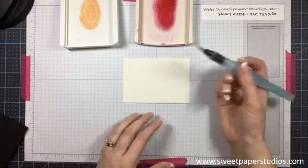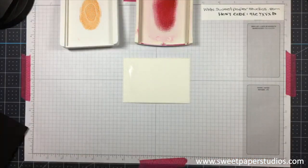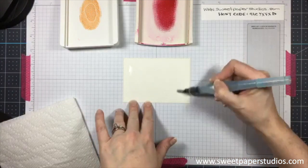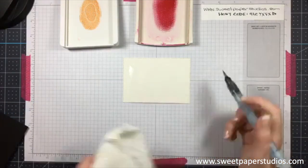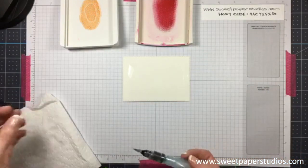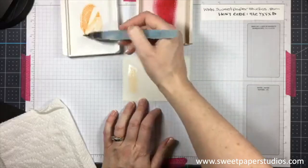Okay, so the same thing. I'm going to squeeze some water out of there. And you're going to want to make sure you have a fresh paper towel. So squeeze some water out of there. Just stand up a bit so I can see where the water is going. All right. I'm going to wipe that off. So I'm going to start with this Petal Pink. And I'm going to bring that over first.